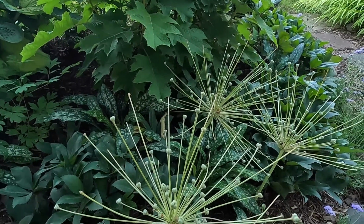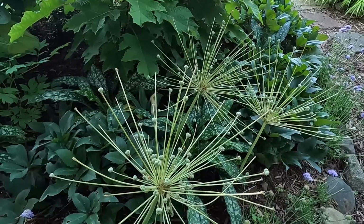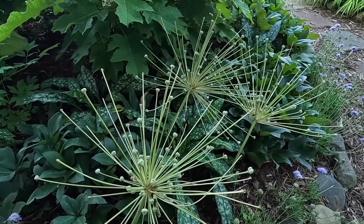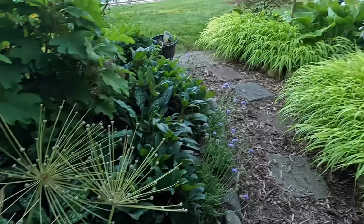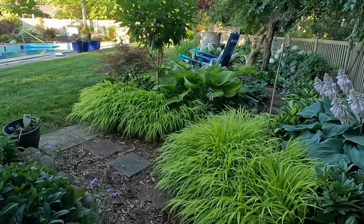These Schubertii are still looking great, so I'm not going to clip them until they really start to open up their seed heads and turn brown. Right now I'm just going to enjoy them as they are.